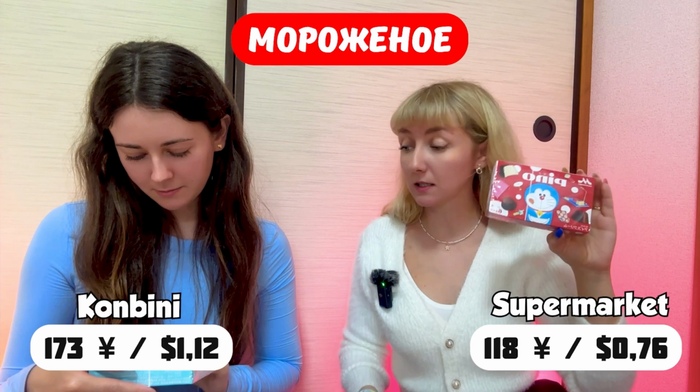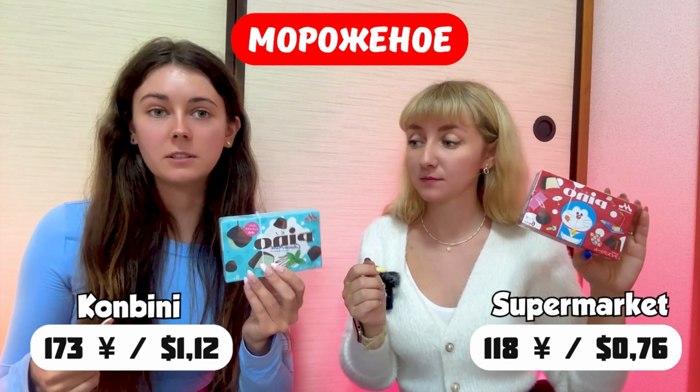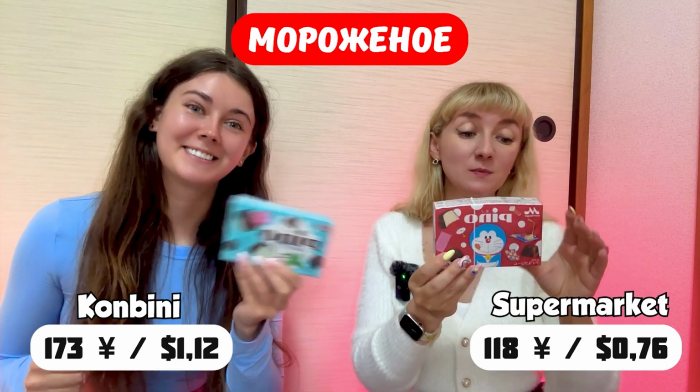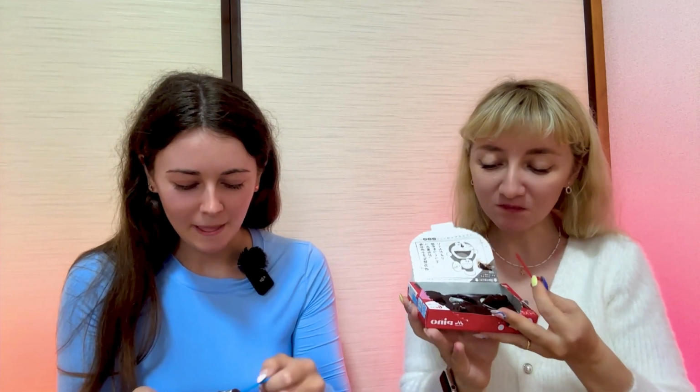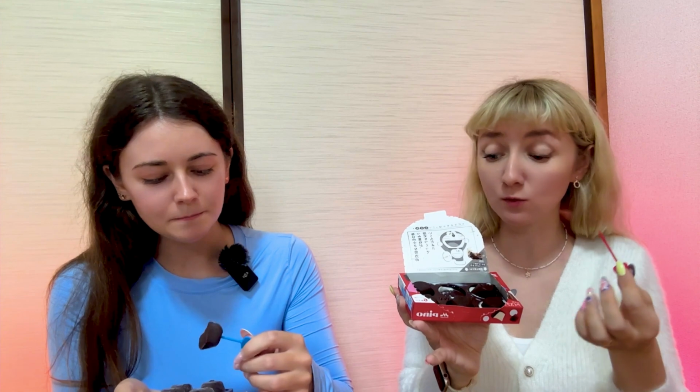Next, let's try the ice cream. Supermarket ice cream costs 118 yen. In the combini, it's 173, but that's because it's new, with mint. Yours is white, mine is peppermint. It's like cold peppermint gum, a little bit like toothpaste when you brush your teeth and put very cold water in your mouth. Mine is just a regular, tasty ice cream.